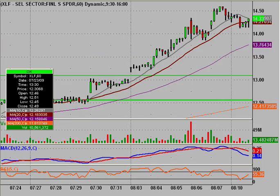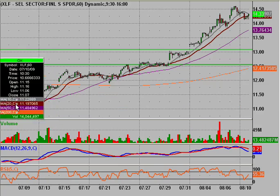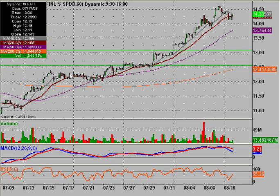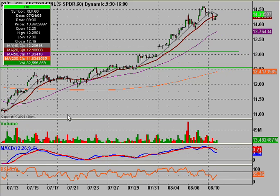Just from a 60-minute chart, I want to get on this to show how strong the short-term move really has been.